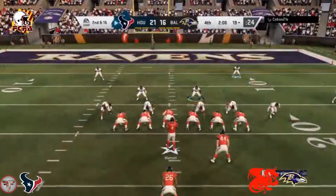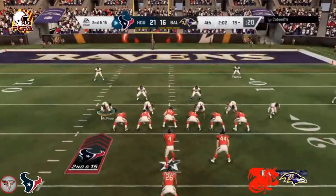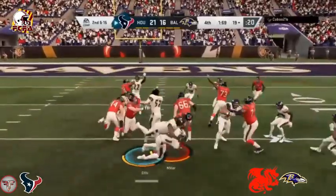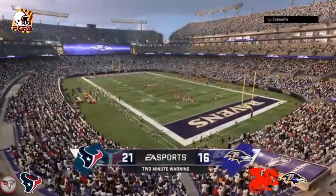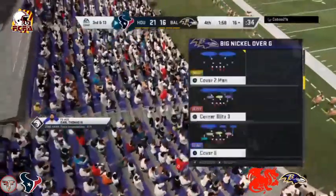Got to assume this defense will be charging again here. It's 2nd and 15. Out of the pistol look, it's Miller. And they'll get him down right around the 16. We've got a 1-score game with inside of 2 minutes remaining.